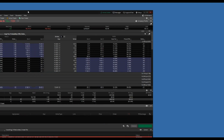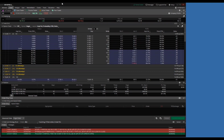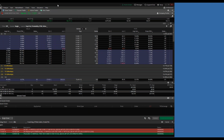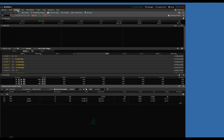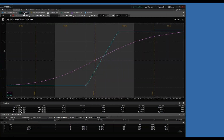Now I know how to block this out. It takes a little bit of configuring, but here's my trade on Home Depot. And you can see it's right here. Now, what I'm going to do, it's hard for me to do like this, I have to tell you. So here's the spread. And here's the risk profile.